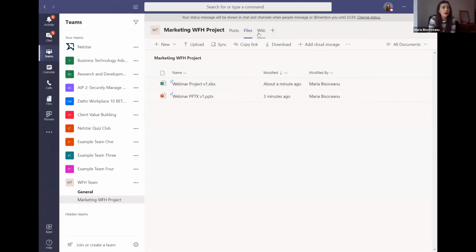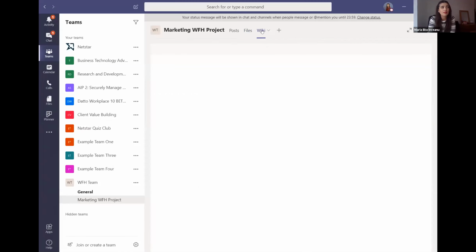Moving on, we do have a wiki section in here. And this is essentially where we take meeting notes. So I'm just going to name this page meeting notes. Again, you'll see when the page has been last edited, really important for versioning and audit trail. And I can start having my first meeting and writing down the meeting notes. Why not in real time?